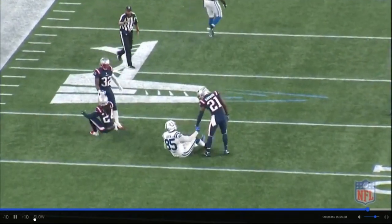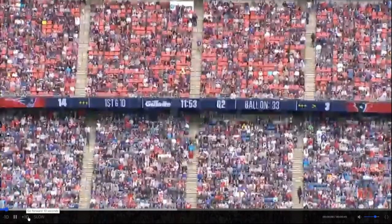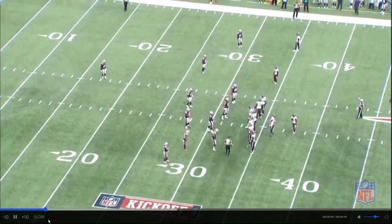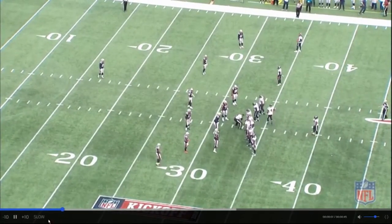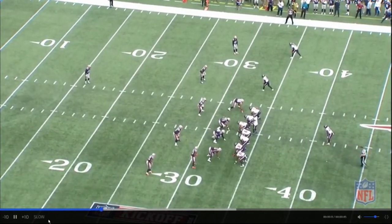He didn't catch that. I'm surprised we haven't seen any interceptions yet, to be honest. I'm not sure how many he had. So, Texans, this is the last game, I know that much. I'm sure he had at least one interception.